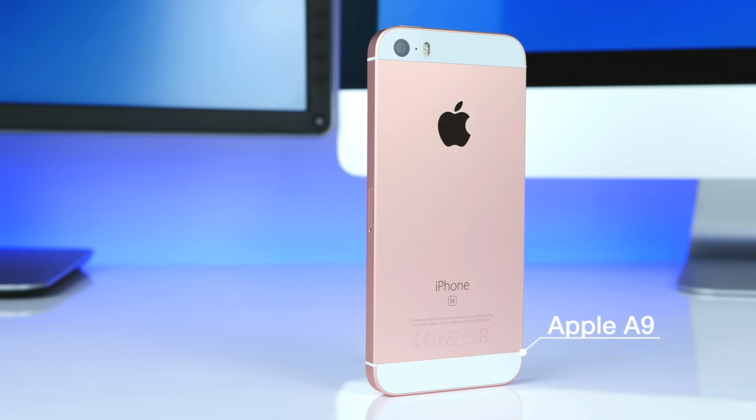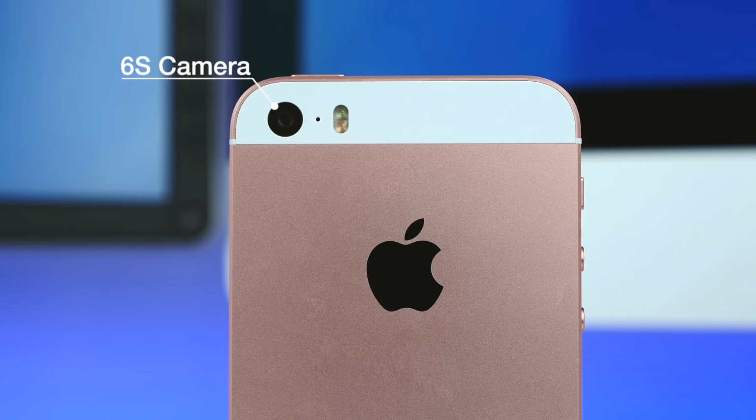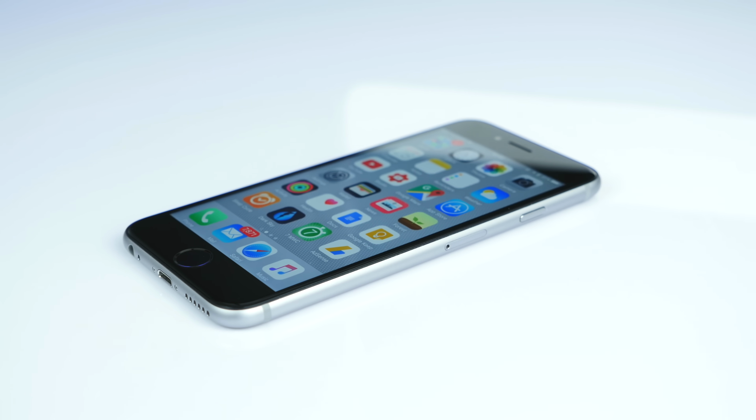Now, the iPhone SE did start at $400, but then number one, it came with Apple's newest processor, the Apple A9, plus Apple's top-of-the-line smartphone camera, and then number two, the iPhone 6s, which was the top-of-the-line smartphone that Apple was selling at the time the iPhone SE was released, started from $660, so yeah, the iPhone SE was $350 less expensive than Apple's top-of-the-line smartphone, or 39% less.